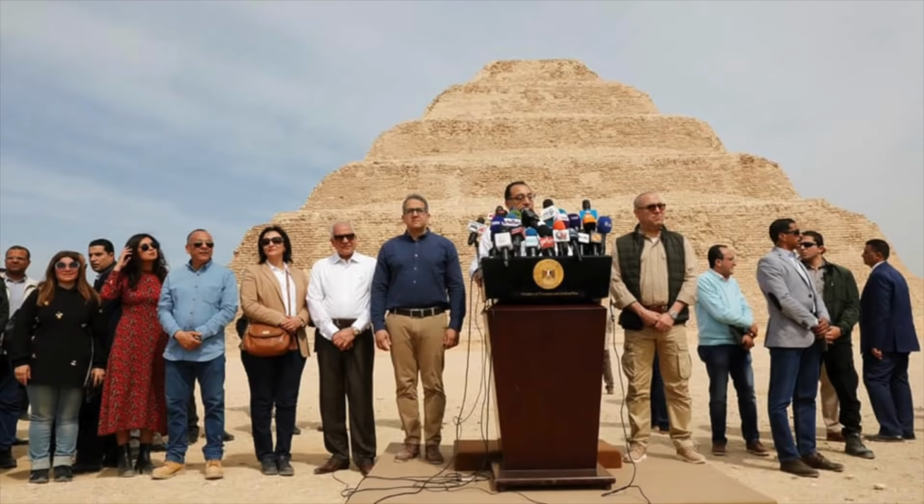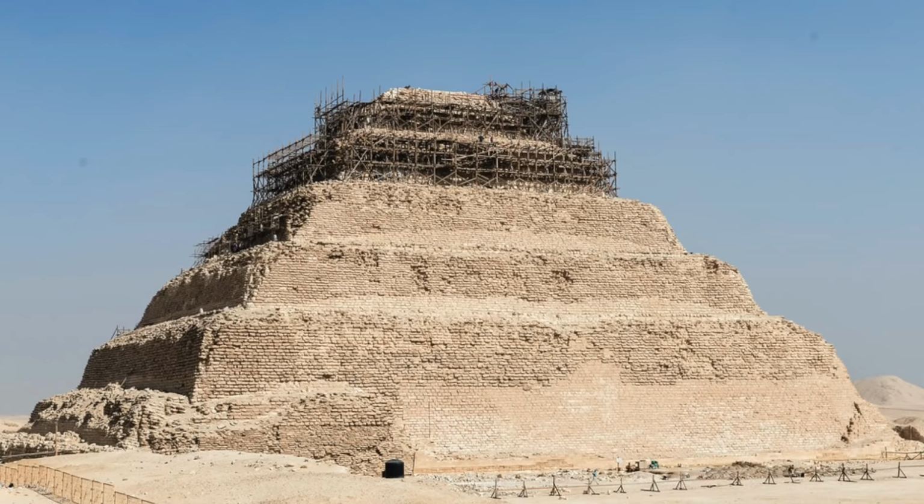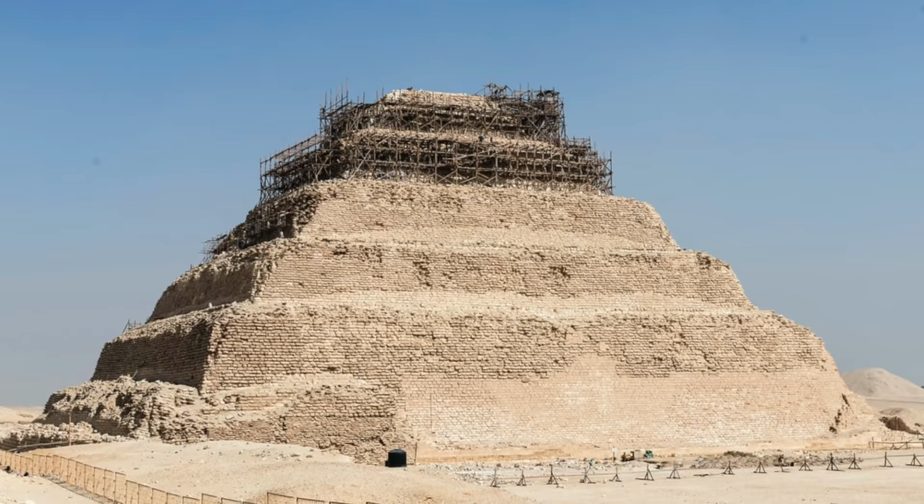Thursday's opening ceremony was attended by the Egyptian Prime Minister, Mustafa Madbouly, who said, "We are working hard to build a new Egypt, and the restoration of our heritage is at the top of our priorities." Because of security risks, restoration work was halted in 2011 and 2012, but it recommenced in 2013.